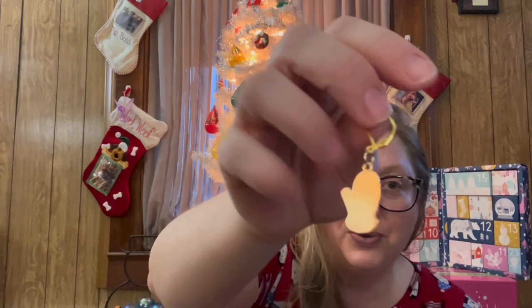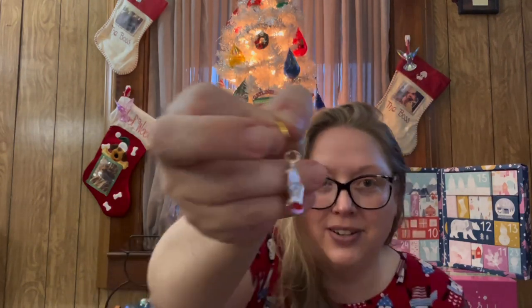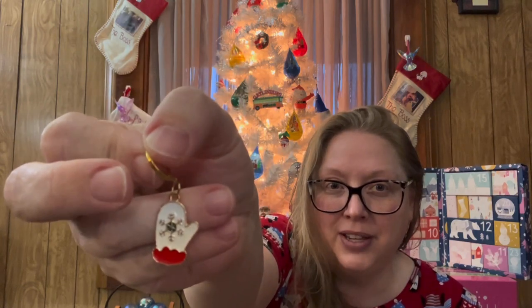And then the stitch marker of the day is this cute little mitten. If I can get it turned around here. This cute little mitten. And I got these charms from Temu.